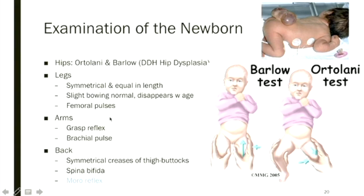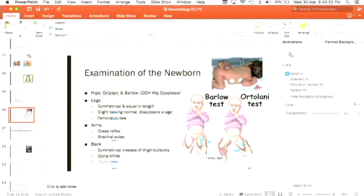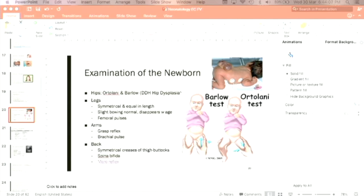And the Moro reflex, I thought we'd have a little, hopefully the video works, we'll see how we go. Just because the Moro reflex has to be the best reflex of all time, I think. Oh, we're not up. What's happened? Am I going to stuff everything up, Dinesh? If I just go end show... Still loading anyway. Okay, it's not going to work. Pity. Moro reflex is fun. You'll see it in real life.